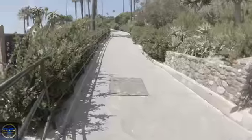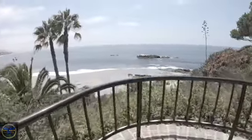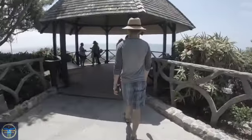Before heading over to the gazebo, let me get a quick look at what this angle gives me. Okay, not bad, but it should be a little better at the gazebo.